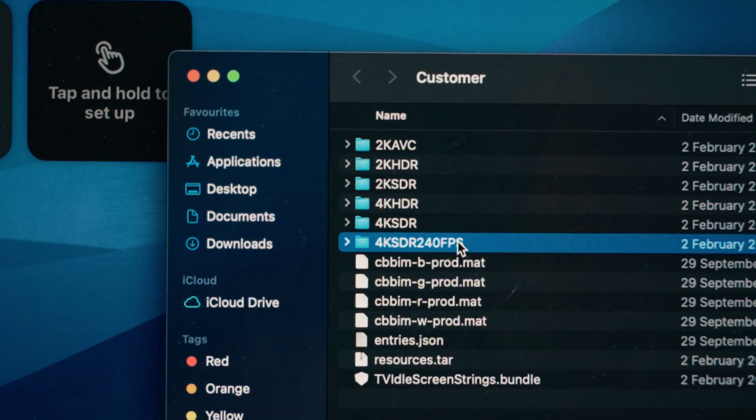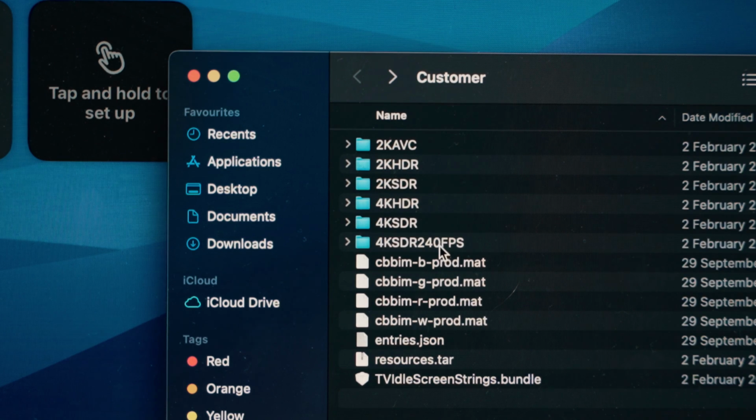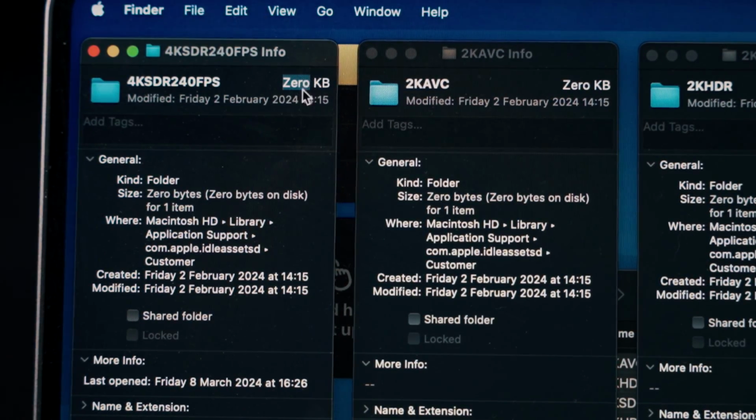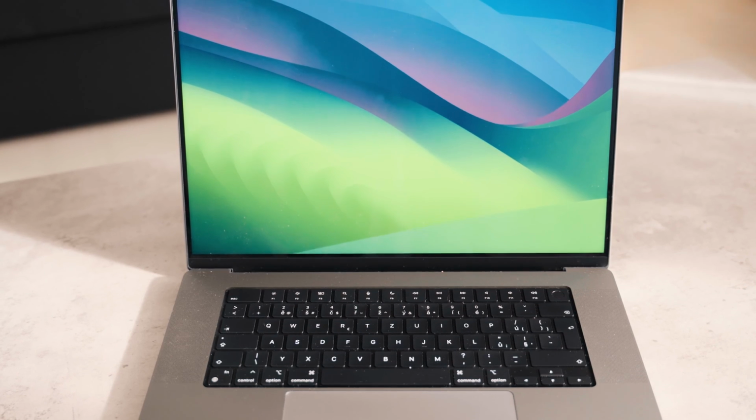Inside the folder, you will find another folder called DKSDR240FPS, which contains all the screensaver files you downloaded. Initially, I got excited to download all the screensavers for macOS Sonoma until I realized how much space it's taking off from my Mac. So if you find this file, go ahead and delete them. If you're not gonna use any of these screensavers, that's gonna save a ton of SSD space on your MacBook.